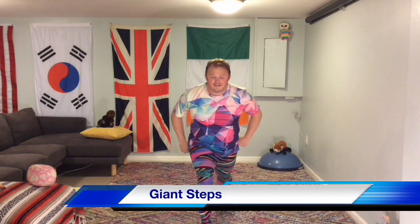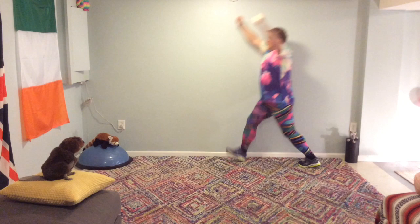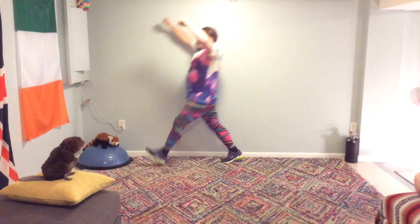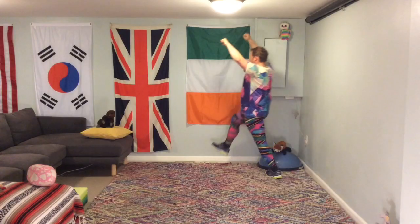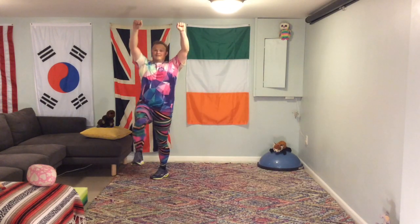Giant's walk. I'm stomping down. I'm doing a large, wide step, making sure that I'm stepping as far as I can, but still staying stable and balanced.